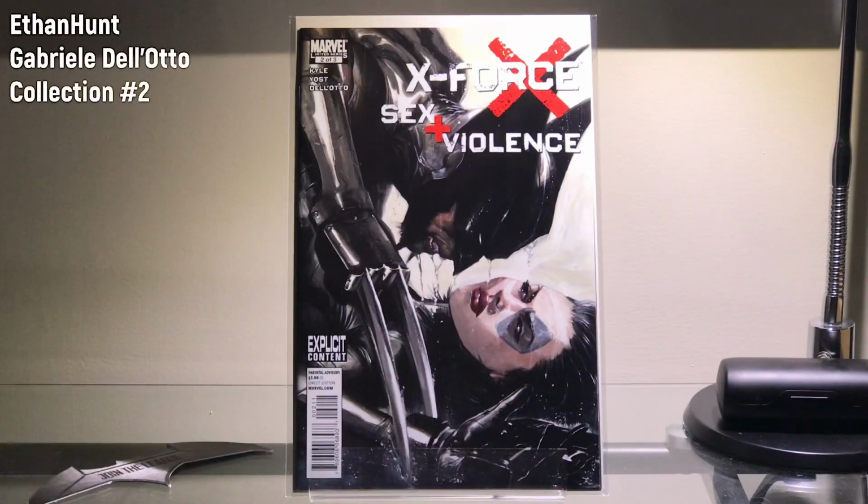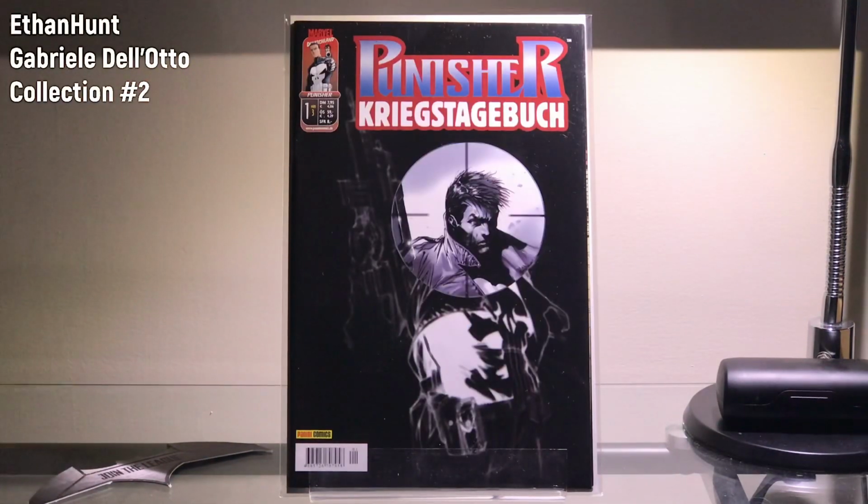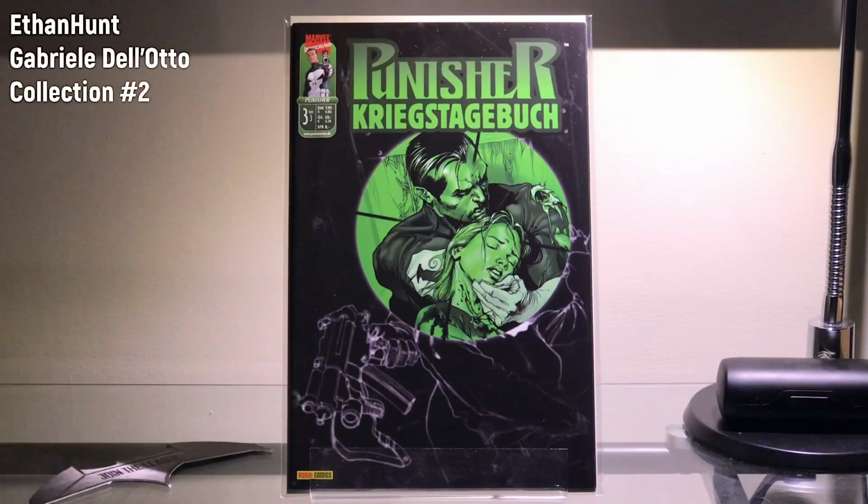X-Force Sex and Violence 2 of 3. X-Force Sex and Violence issue 3 of 3. These are one of the early Dell'Otto covers I bought. This is the Punisher, the German version. I think this is 1 of 3. It's Panini Comics, which is I think a comic book distributor in Italy. It's 1 of 3. Alright guys, this is issue 2 of 3. Last but not least, issue 3 of 3.